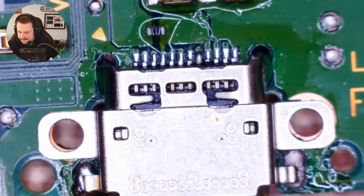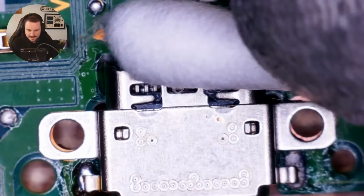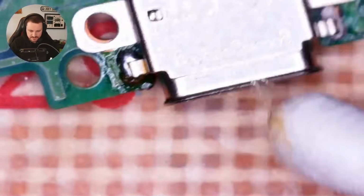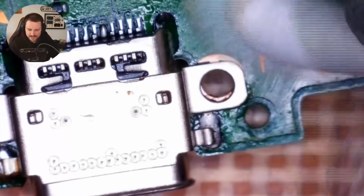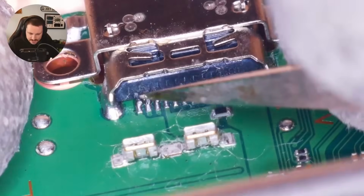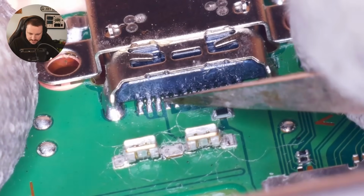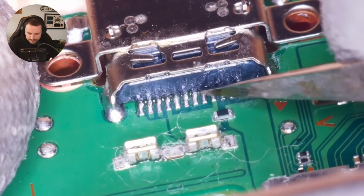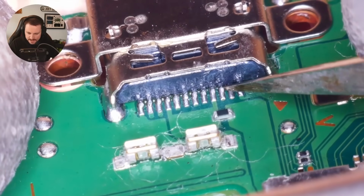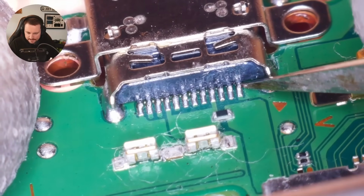And as I always recommend, the most important thing to do here is clean up as much flux as possible, just to avoid any sort of connection issues. And whilst the board is hot, you'll find that flux is 10 times easier to clean up. Yeah, every single one looks soldered. Just give them a little poke as a test. And here's to hoping that underneath is also solid.